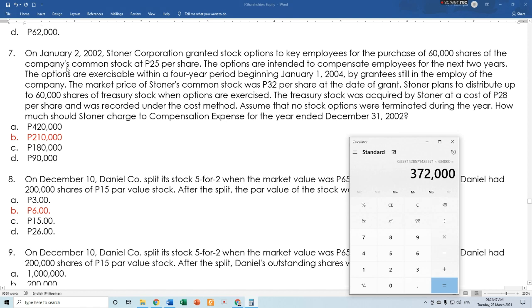Number 7. On January 2, Stoner Corporation granted stock options to key employees. This is also an example of share-based payments. There are stock options to key employees for the purchase of 60,000 shares of the company's common stock at 25 per share. The options are intended to compensate employees for the next 2 years, so there is a vesting period of 2 years. The options are exercisable within a 4-year period beginning January 1 after the vesting period, so 2000-2003, then in 2004 you can exercise. The market price of the common stock was 32 per share on the date of grant. Stoner plans to distribute up to 60,000 shares of treasury stock when options are exercised. The treasury stock was acquired by Stoner at a cost of 28 per share and was recorded under the cost method. Assume that no stock options were terminated during the year.